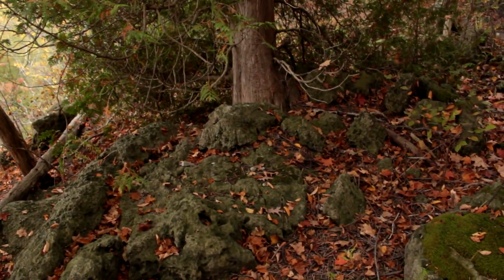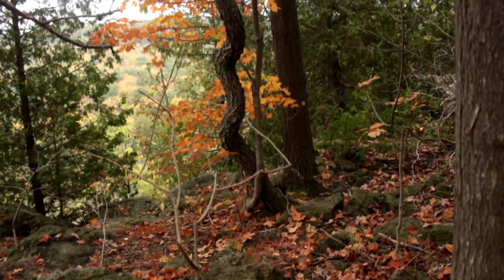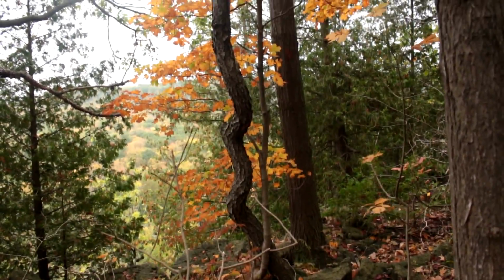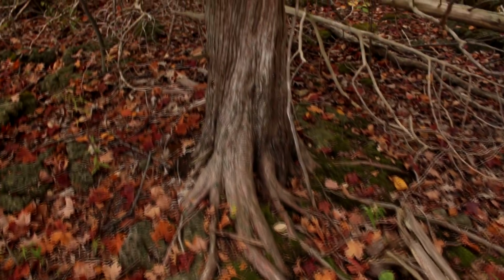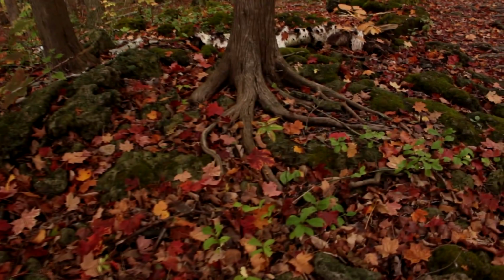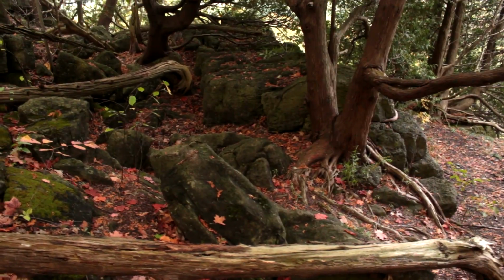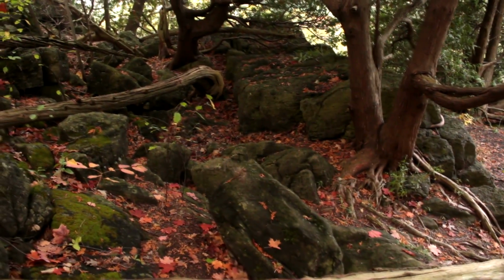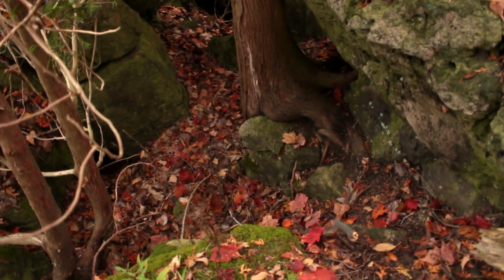Not all the cedars here are falling over the edge. Here's one that's just going straight up. Here's a nice natural twisty trunk tree. More nice cedar roots. Here's some nice cedar roots in amongst the moss. Here's a little rocky grove of cedars. Here's a natural root over rock cedar.